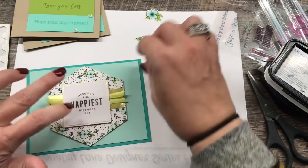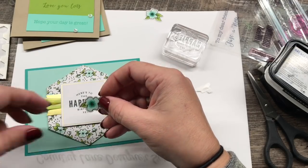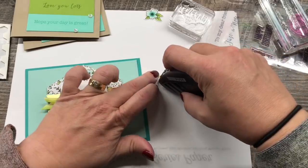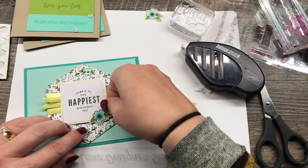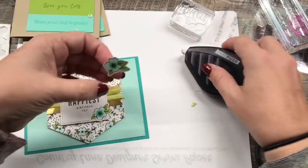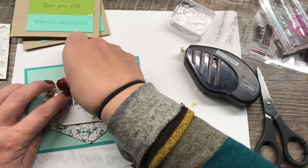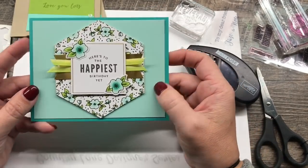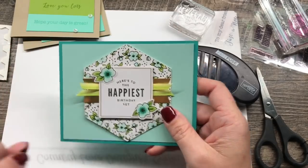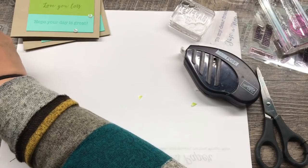Okay, so there's that. And then I'm just going to add these cute little flowers, the single flowers that we colored right here. And I had done one ahead of time as well. And we'll put that right over here. So isn't that a fun card? So that is just a little bit different than what was in the kit. I also have another one. This one is also kind of fun.